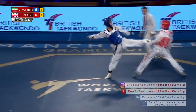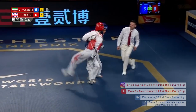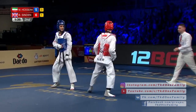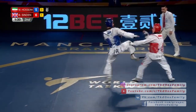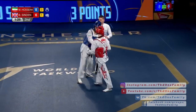Mirhashem Hosseini very quick at going to the head with the back leg, goes for it this time, super close. Sinden blocks, didn't miss by much. Not much movement from Hosseini, but when he goes, very quick, very strong and quite surprising, so you've got to be ready. Very good with that headshot in the clinch.